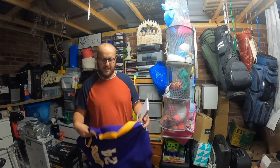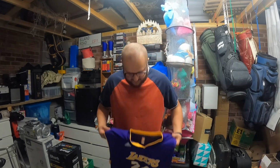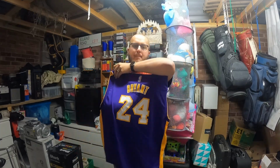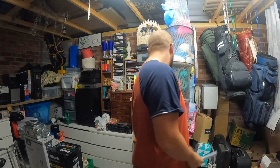I went through a stage of liking basketball tops, never played it. At 6'8", I should be playing it really, shouldn't I? But anyway, it's the LA Lakers official Kobe 24 top in purple. That's all for £20, so not too bad at all. Just one that I had in the cupboard that I weren't going to be wearing anymore.